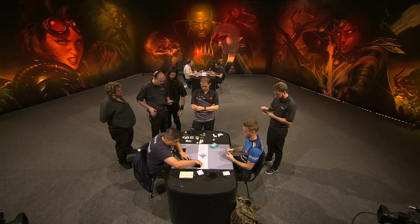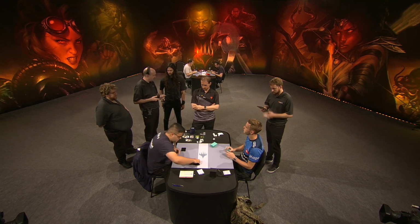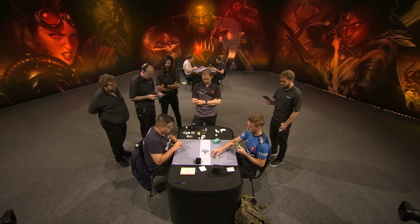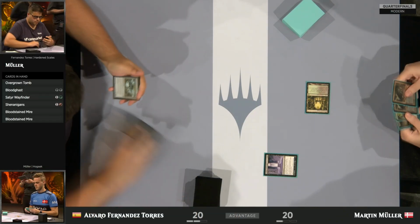We've got Alvaro Fernandez Torres against Martin Müller. These two in the midst of resolving mulligans by the look of things, and they're going to be underway before very much longer, you would have thought. Yeah, it looks like Martin kept a full seven and plays Engaged.